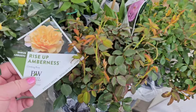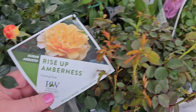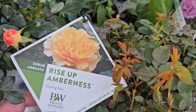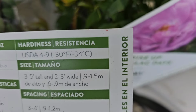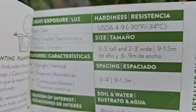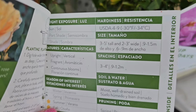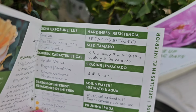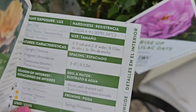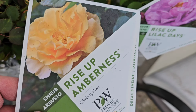Okay, the next one is Rise Up Amberness, and that color of peach. The Rise Up Amberness is part shade to part sun, so I think that's why I bought it, because I do have a lot of shade. And it's not that tall of a climbing rose, just 3 to 5 tall, 2 to 3 wide. But we'll see how it does. I just love that color.